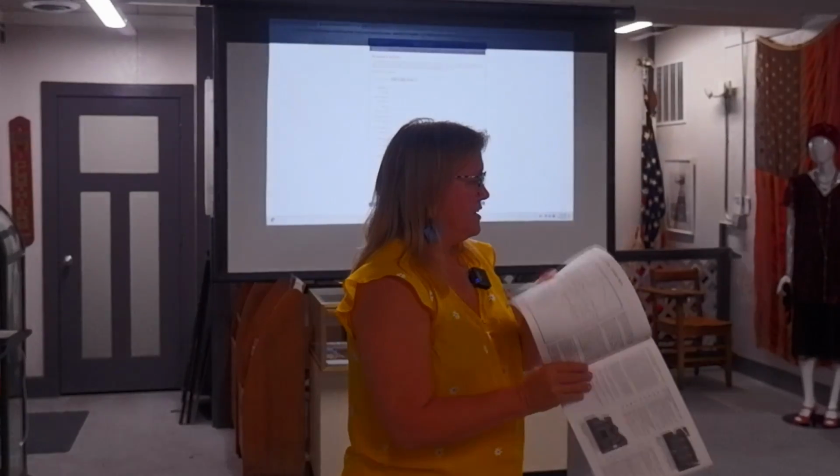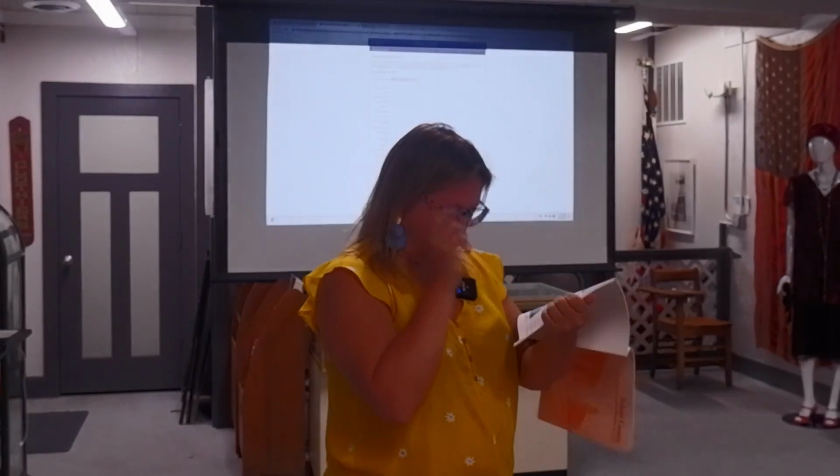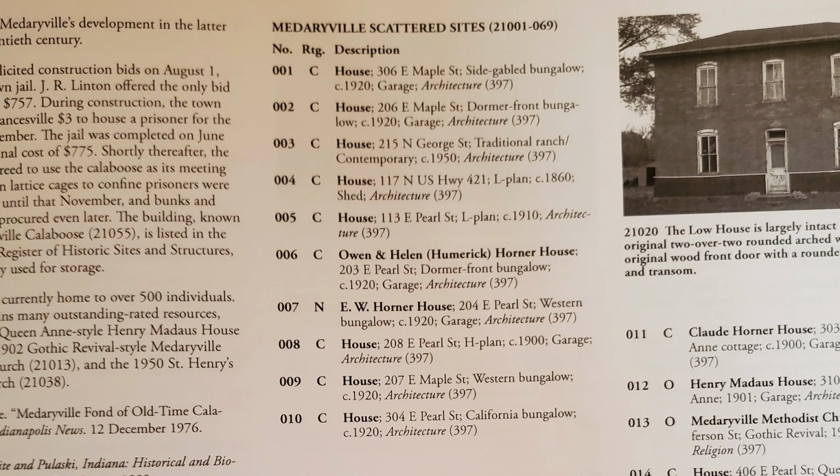If you look at the rankings and the listings on any page, so if everyone will go to page 59, this is in Madairyville. And again, it's 2-1 because it's in the township of 20, but because we're in Madairyville itself, they added a 2-1 to it. And if you look at the first listing there, it's number 001. Its rating is C, it's contributing. It's a house. The address is 306 East Maple. It's a side gable bungalow from the 1920s. And then the last thing on there, it says 397 in parentheses. That's the topo number. Again, if you were an archaeologist, you would care, but since we're not, it's not a big deal.